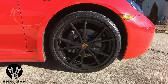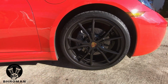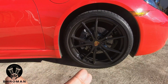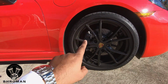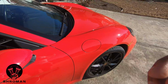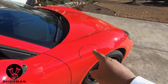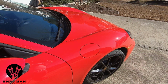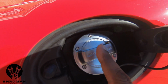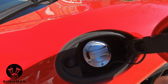So Porsches are not only famous for going fast or going from 0 to 60, they also put a lot of emphasis on how fast they can stop, how fast they can go from 60 to 0. So you have 4 piston brake calipers up front on a 20-inch wheel. You have your gas cap on the right hand side of the car, and it's on the front, not on the back, it's on the front. And when you open it, even the gas cap says it's a Porsche. So just in case you were confused what kind of car it is, it tells you it's a Porsche.